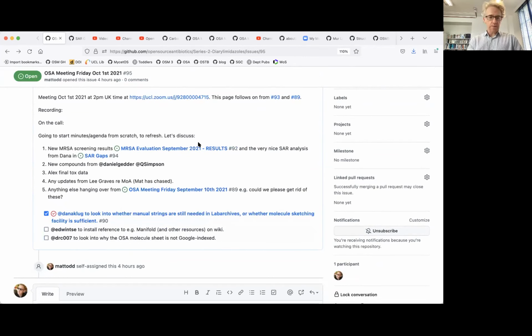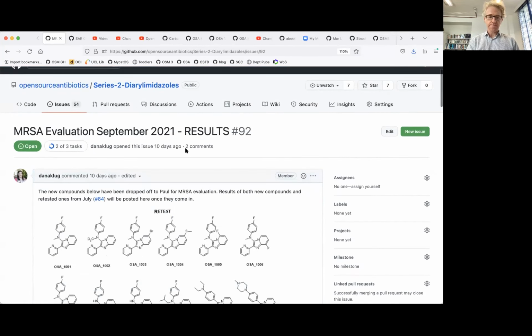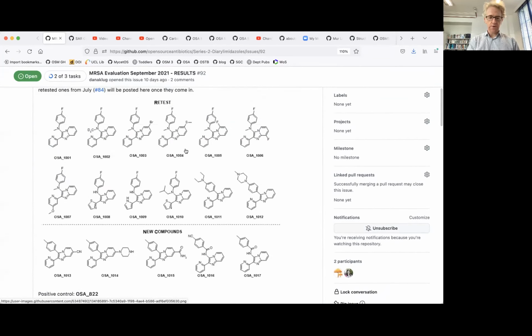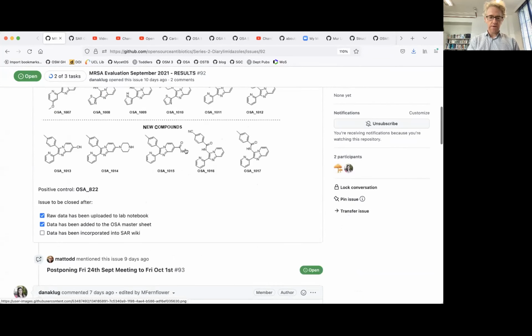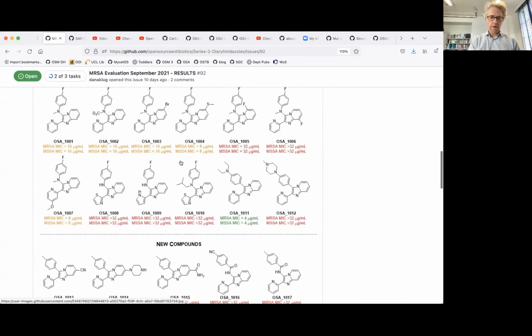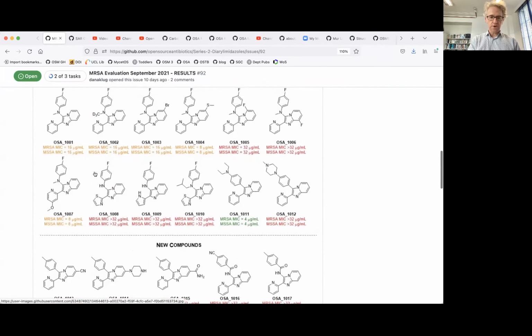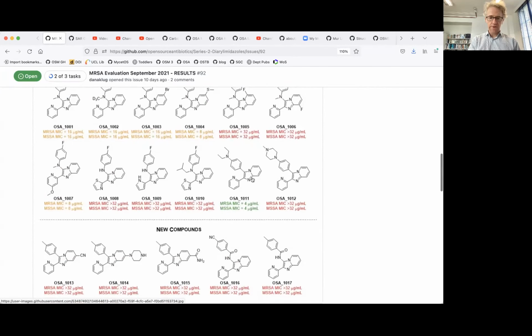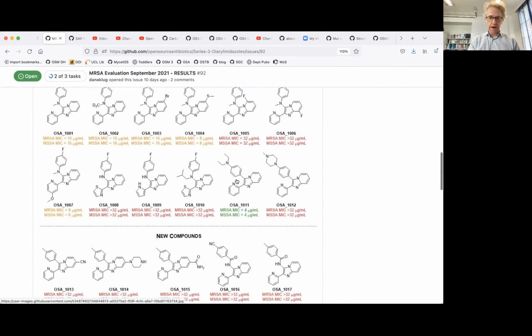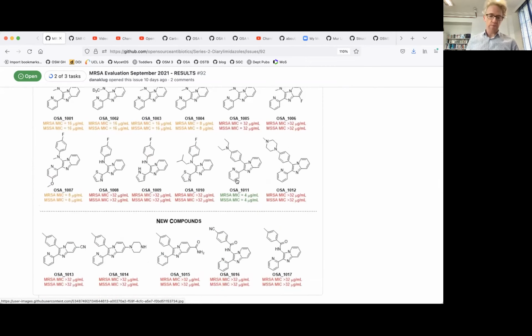The first, I guess, being the most recent results that came in last week, which were for these compounds, and the data have been color coded here. If I can zoom out of that a little bit, but I can't. Okay, so these are the new results here, and of course, we have a couple of compounds that are active. Well, one principally that's active here, and the control compound was behaving itself. So I think we can believe these numbers.